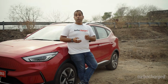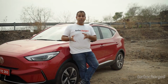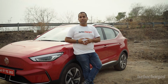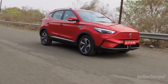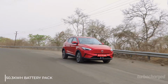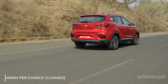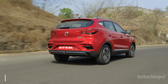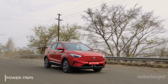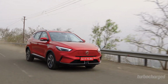The first being the new and bigger battery pack, which has helped in improving the range of the ZS EV, and the second and more important one is the bigger electric motor that has helped in making this SUV even more powerful now. The ZS EV now uses a bigger 50.3 kWh battery pack, which has helped in increasing the range per charge to a claimed 461 km, which is an increase of 42 km over the older battery pack. The bigger electric motor, on the other hand, has helped in increasing the power output to a very impressive 176 PS now, up from the older version's 143 PS.